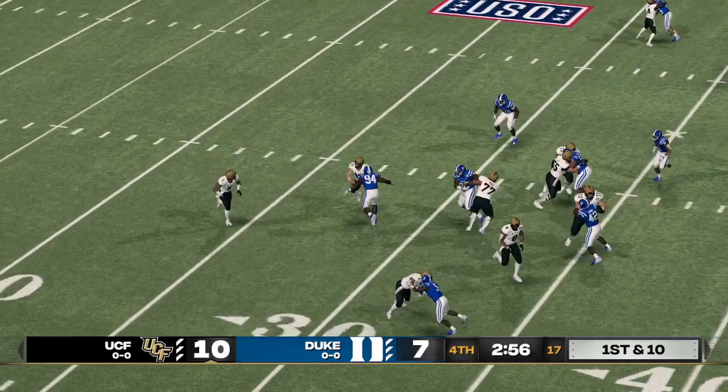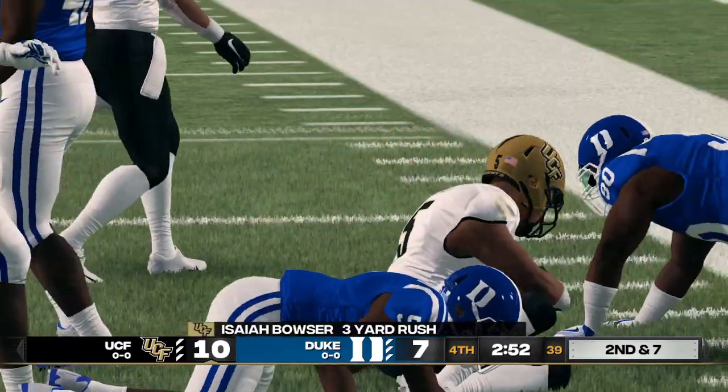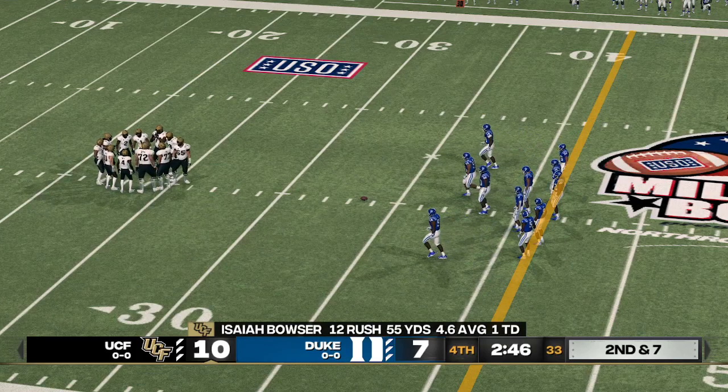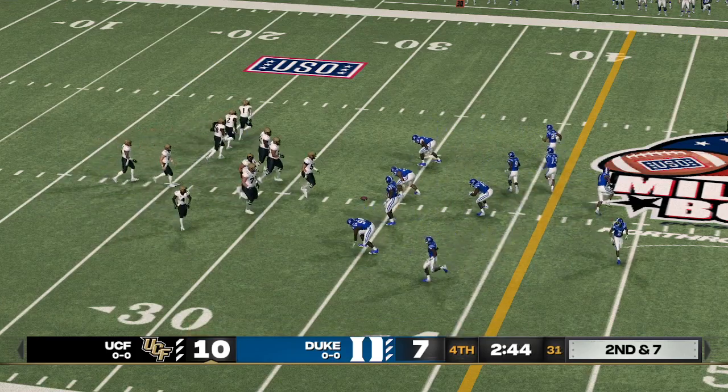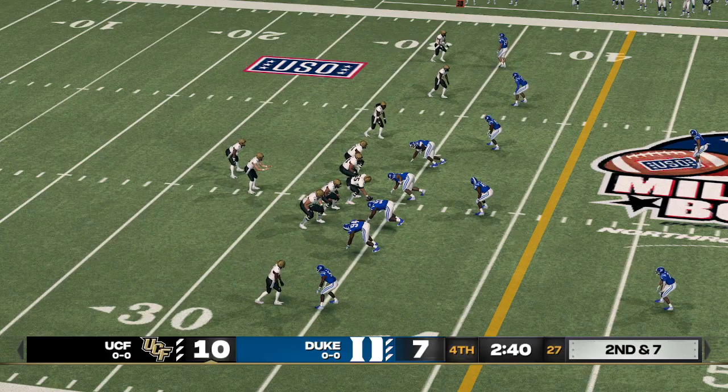Well, it's one thing to have speed. It's another thing to have an idea of what you're doing and how to attack a defense. And right now, these wide receivers clearly have done an outstanding job in being able to make their reads and getting out of their breaks, and the quarterback put the ball right on the money. Central Florida has a 3-point lead.